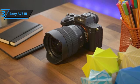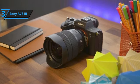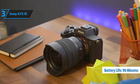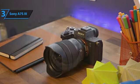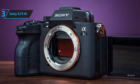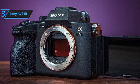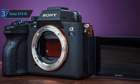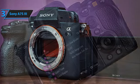The A7S III introduces a new battery type that lasts significantly longer, providing approximately 90 minutes of video or 600 photos per charge. Additionally, the camera now features dual memory card slots, each compatible with SD and CF Express Type A cards. The latter is a novel, smaller yet more durable card type with exceptional read-write speeds, making the A7S III the first consumer camera to support it.